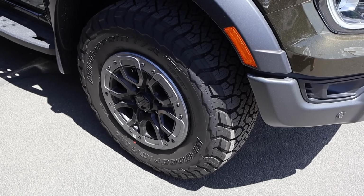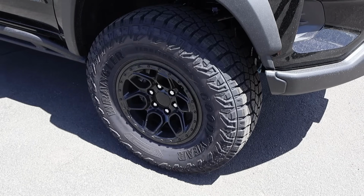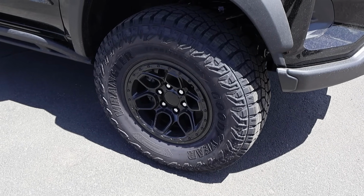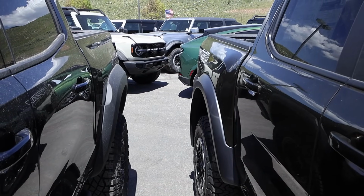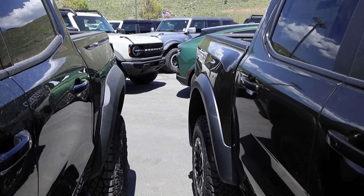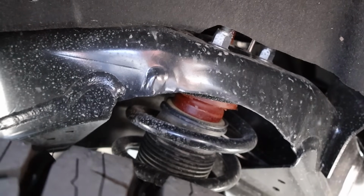285 by 70 by 17 is the tire and wheel setup on the Ranger Raptor. 315 by 70 by 17 is the tire and wheel setup on the Colorado. The Ranger has side steps, whereas the Colorado has rock rail protection. Both trucks have that wide fender flare, wide fender look. The Colorado has Multimatic shocks and leaf springs. The Ranger Raptor is coil sprung with Fox shocks.